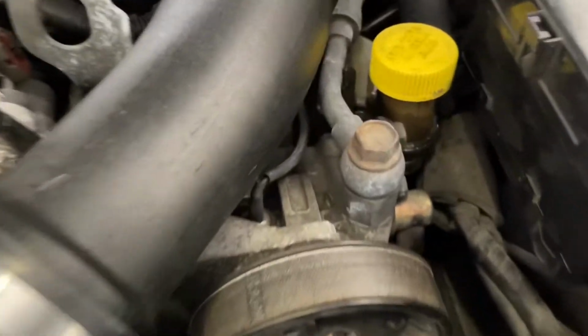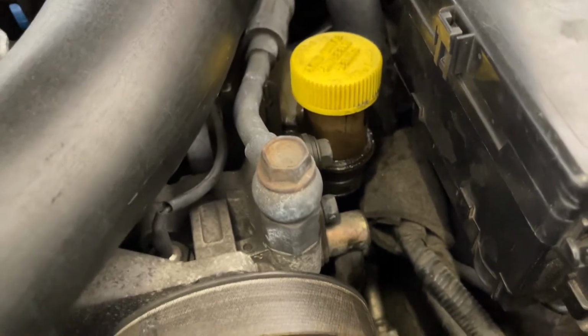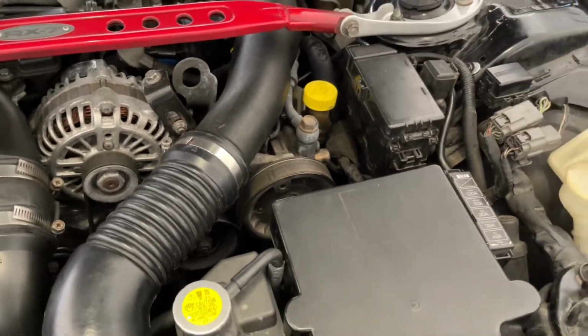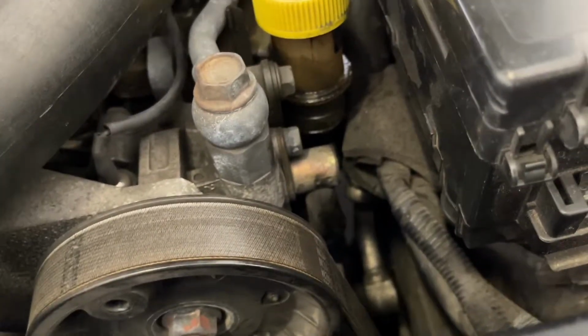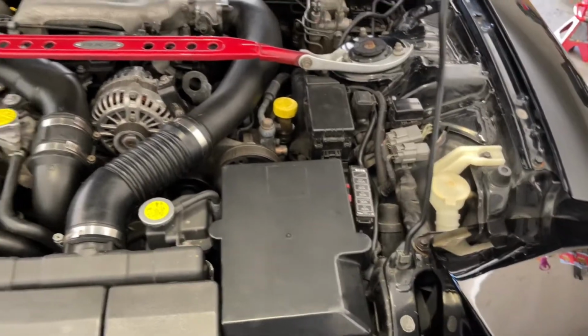The only issue is a power steering leak. It's just a small hose from the reservoir to the pump that needs to be changed. Really inexpensive. I just have to put a new hose on there and new clamps. I might even get in the way tightening it, but I'm just going to change the whole thing because it's inexpensive.